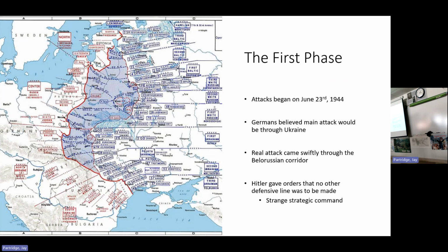Hitler gave some weird commands during Bagration, one of them being he ordered the German troops to not create defensive lines, so they would just attack and then retreat and run away if they lost.